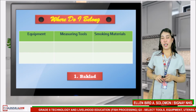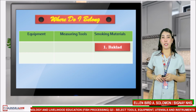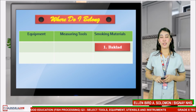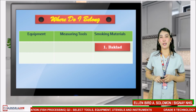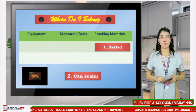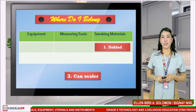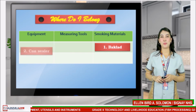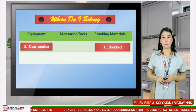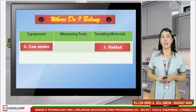Okay, what's your answer? Okay, nice. Baklad is classified as smoking material. Next, number 2. Concealer. Your timer starts now. Okay, so what's your answer? Okay, correct. It belongs to equipment. Number 3, we have check weigher scale. Your timer starts now.